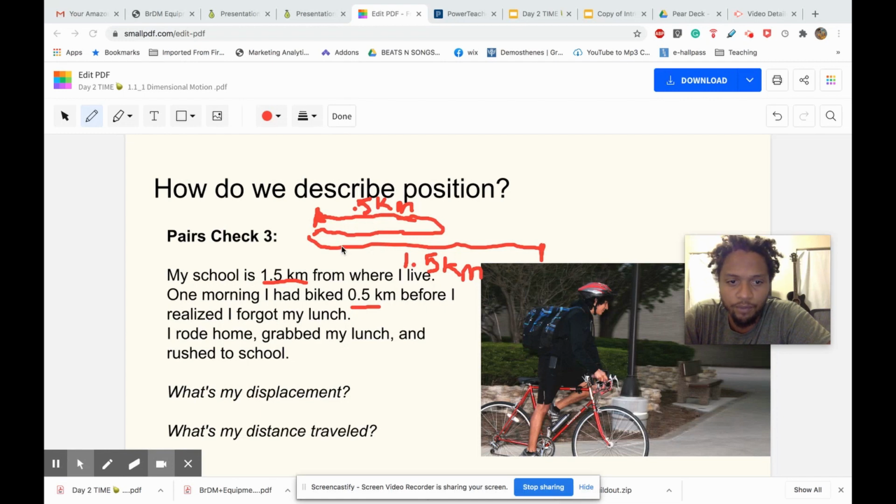So he traveled that 1.5 kilometers there, and we also know that he returned on this trip. So the first question is asking about displacement. Remember, guys, displacement is only from point A, which was his house. This is an A. And then point B, which is the school, correct?